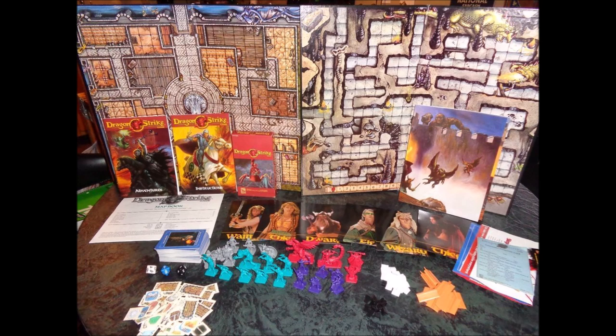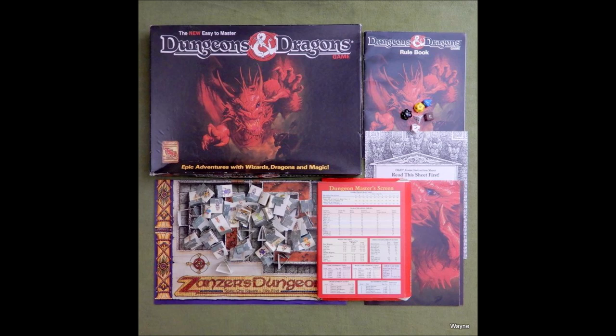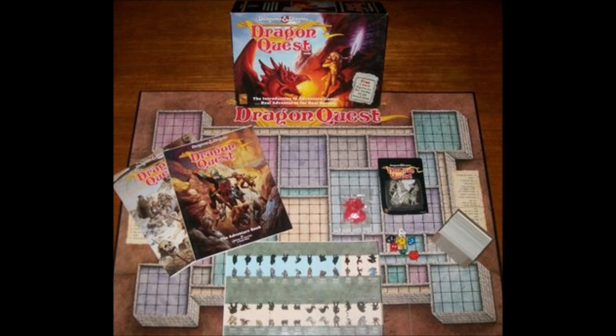This is hardly TSR's first foray in attempting to turn Dungeons & Dragons into a board game. In 1991, TSR had released the new, easy-to-master Dungeons & Dragons game, which came with a cool poster map dungeon and a bunch of cardboard stand-ups. A year later, in 1992, TSR released Dragon Quest, which was more of a board game format than an RPG.